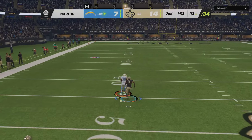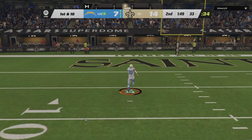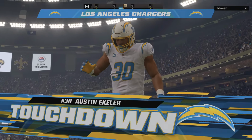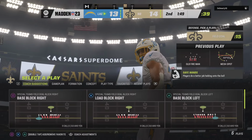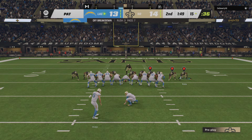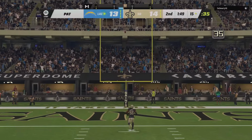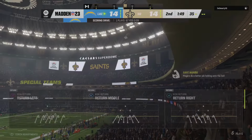Yeah, but no cause for discouragement here. But he's free going down the left side. It's a foot race. Touchdown, L.A. Austin Eckler, 67 yards. And the Chargers are able to strike quickly here as they are in for 6. Extra point right down the middle, and we are tied at 14.